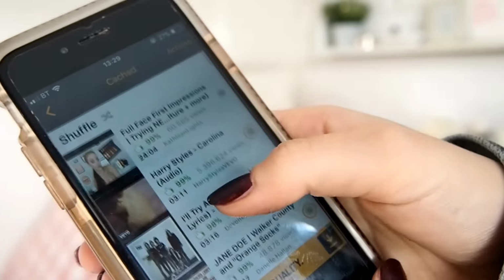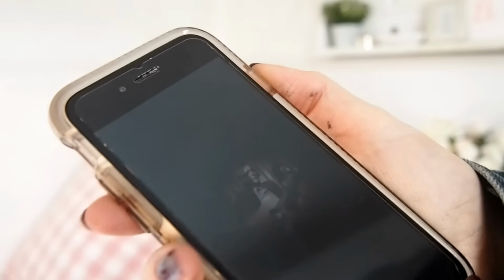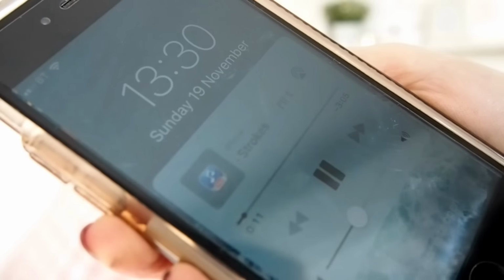You know, if you're watching a YouTube video on your phone, you lock it, it will stop the video and won't keep playing. This one keeps it playing. So that's one thing I like about it. So if you want to put your headphones in but listen to something on YouTube, you can do that. Say a podcast or a song.